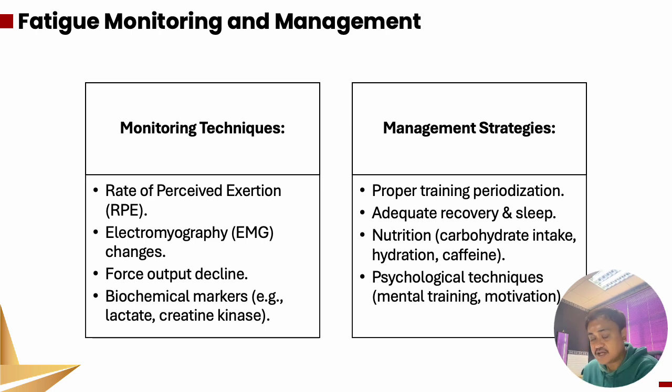Okay, and then we have all of these lab-based results: EMG changes, force output decline, and biochemical markers like lactate or creatine kinase. They are quite expensive to operate, but they will tell us a lot, especially in tracking fatigue and eventually overtraining. Okay, and as for management, it's all about recovery and planning.